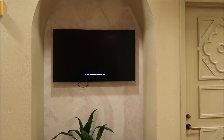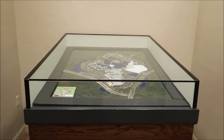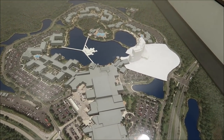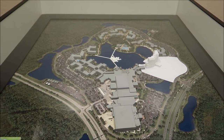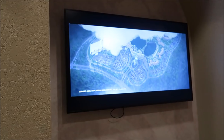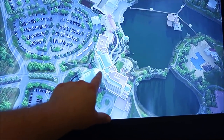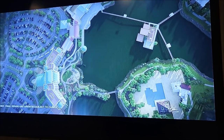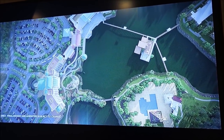I just stumbled on to the preview center. And it's a little strange. It's got this TV, these two king chairs, and then a little layout of what Coronado Springs is ultimately gonna become. Look at that. Huge. This is such a gigantic resort. This looks like a park. Ooh, you're gonna give us an aerial view. There's the Gran Destino. There's three bridges. Look at this. This is pretty fancy. And the water's green. That's good. I like to keep it real.